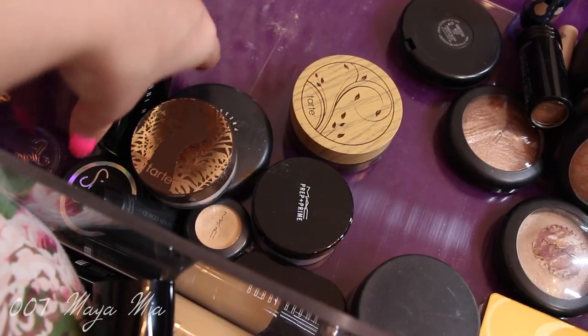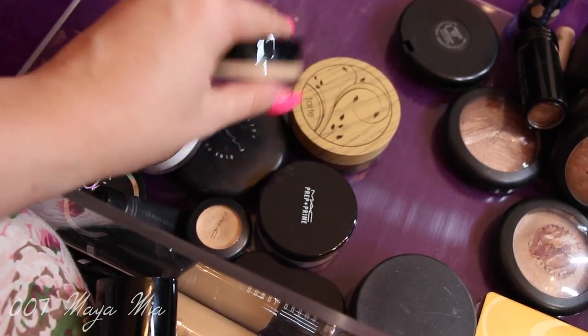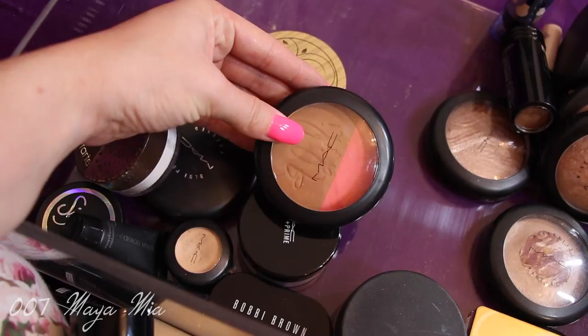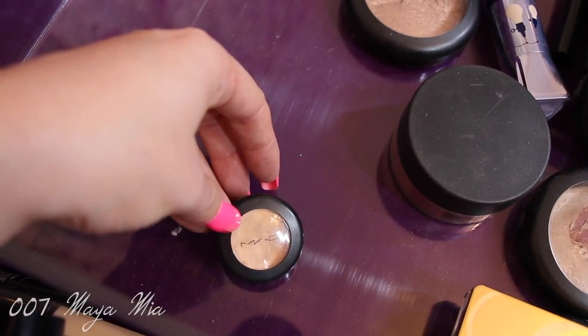And we've got some Bobbi Brown Skin Powder. This one is really good. It goes well with the Skin Liquid Foundation by Bobbi Brown. Here I have Rihanna Collection Bronzer and Blush Duo Hibiscus Kiss.